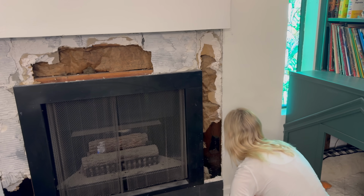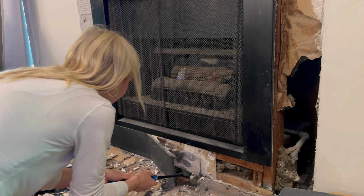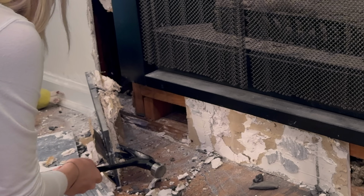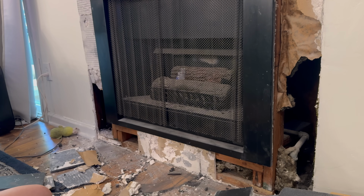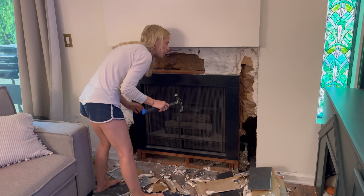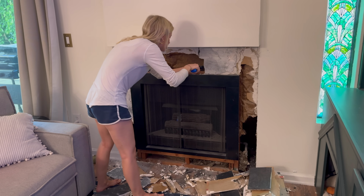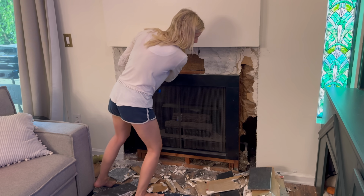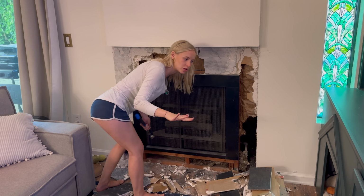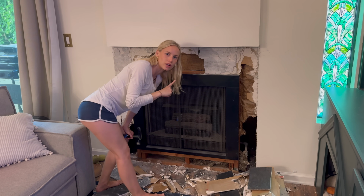All right, well, that is the gas line. I am definitely not gonna touch that. Ooh. Last one out. It's safe to say that the drywall got torn out. Well, I think I'm just gonna remove the excess drywall because it's safe to say I'm gonna need brand new drywall to go over this entire thing so I have a flat, nice and smooth surface to put the new brick tile that I want to put here.